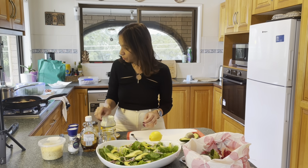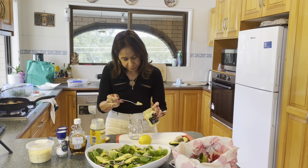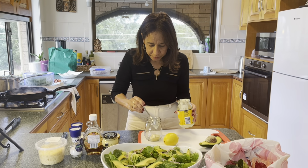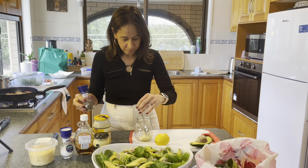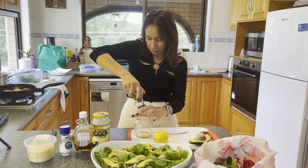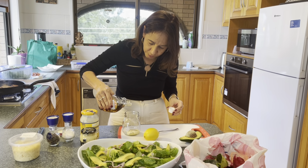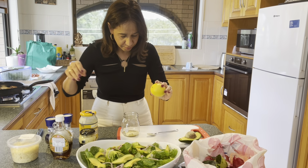Alright, we'll start with the vinaigrette now. So 1 teaspoon of this, like that much, of Dijon mustard. I'll put a good teaspoon of mayo, maybe a little bit more. Put some pepper, some salt. And the secret ingredient, the maple syrup. Just a drizzle. This is just to reduce the tanginess of the lemon that we're going to put in.